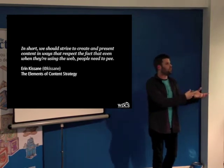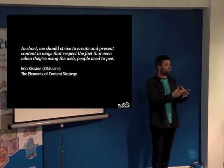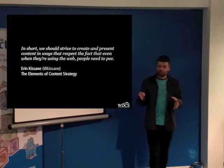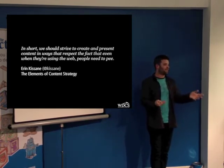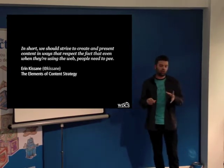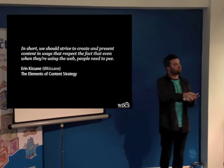What could the person possibly want to be doing with your content or your application at the point they're using it? The problem is trying to work out context is very difficult. There isn't an API for it, you don't know what people are doing. But this is where user research comes in and where the content you're delivering comes in.